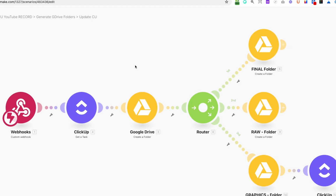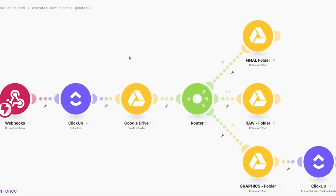Now suddenly, my digital asset management is so clean, so easy. I don't even have to worry about it. Everything is named how I wanted to name it. Everything is saved where I wanted to save it. And it is automatically linked within ClickUp too.